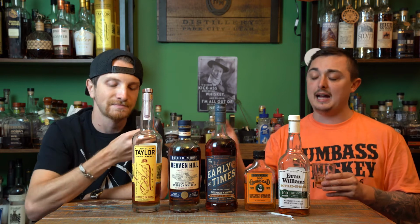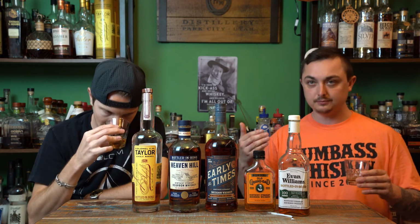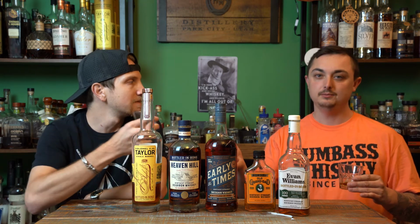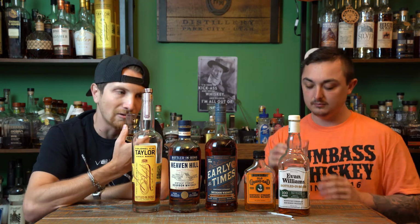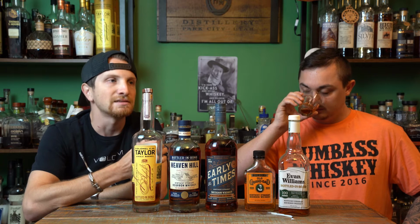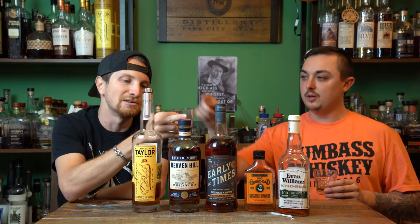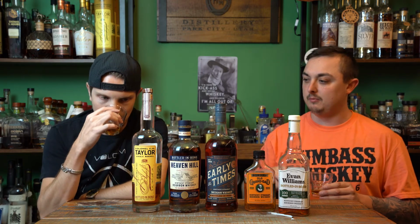Again, we had to throw one of these in because when you think bottled-in-bond bourbon, you think E.H. Taylor. E.H. Taylor. Wow. It's got an interesting nose. I like this nose better. This one's almost like grape medicine.